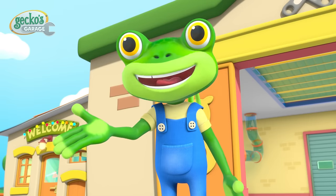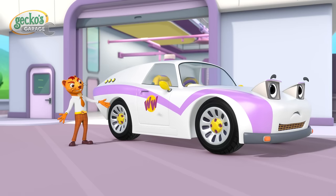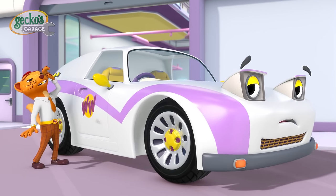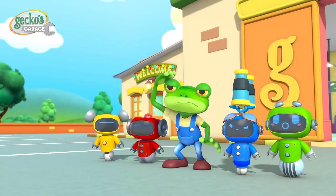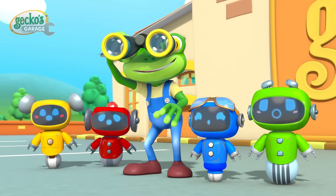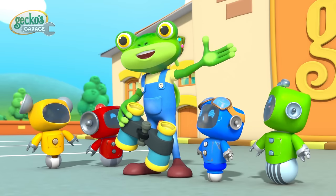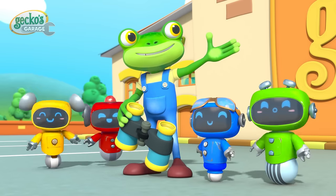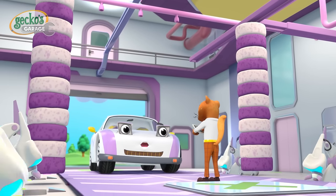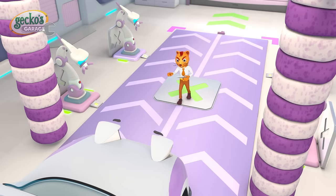What's wrong, Mr. Weasel? It's Sly! My precious sports car has a dirty mark. Sly's welcome to use our car wash. My weasel wash is far superior. Come along now, Sylvester. Stop dawdling. You need to be here.